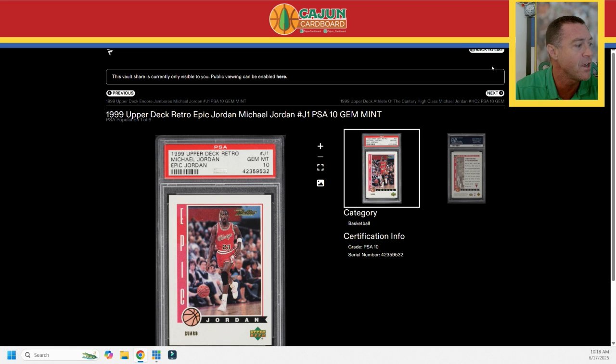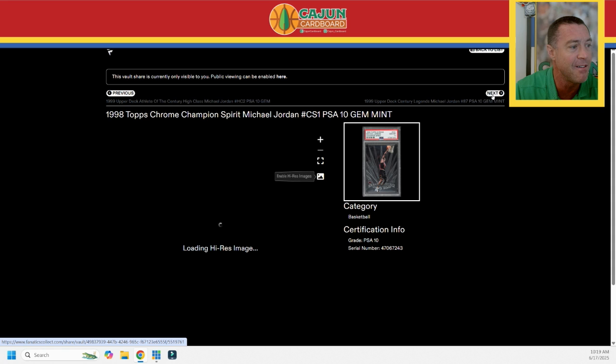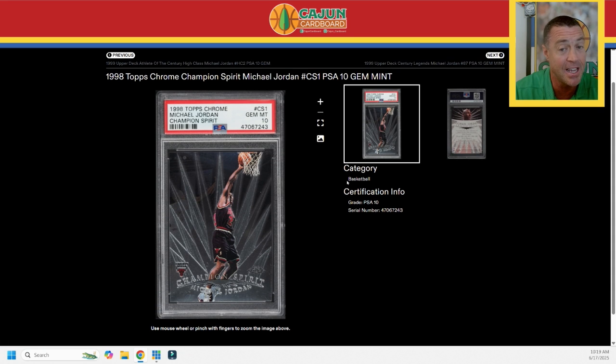More Upper Deck Jordan Retro, PSA 10 J1. We saw the J3, there's the J1. Athlete of the Century HC2. There's so many of these Jordan only insert sets from the late 90s, especially 98 and 99 when Upper Deck was just chasing that paper.